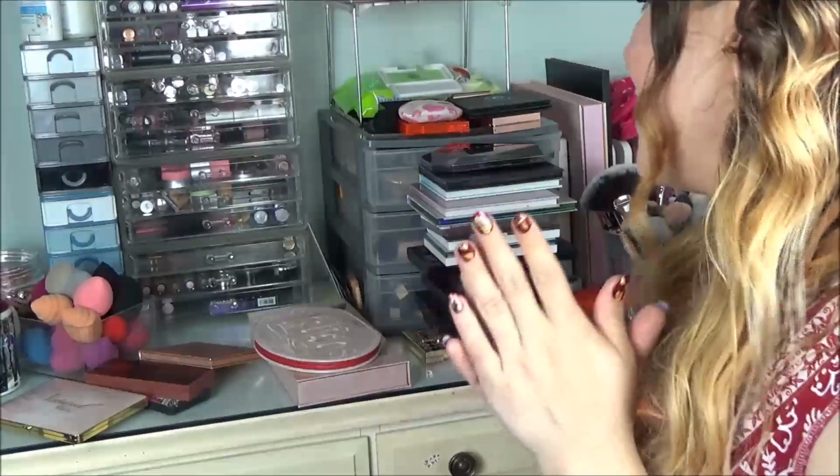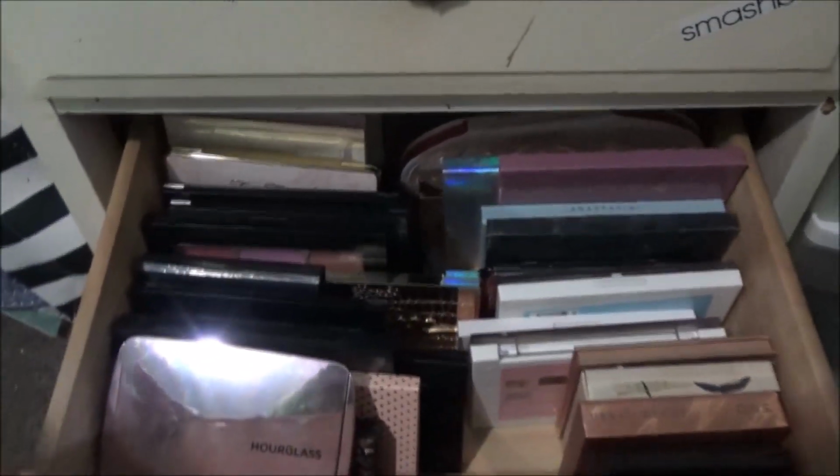But yeah, guys, I think that's it for my face palettes. Thank you so much for watching. I just wanted to show you just a little clip of how exactly I store my face palettes.